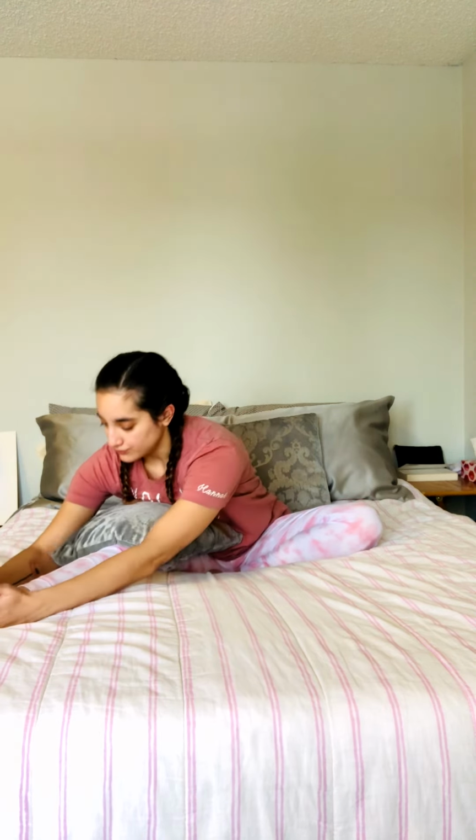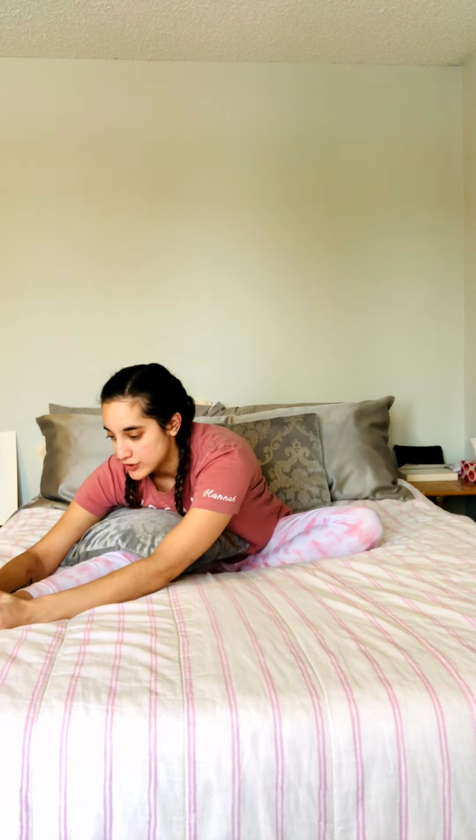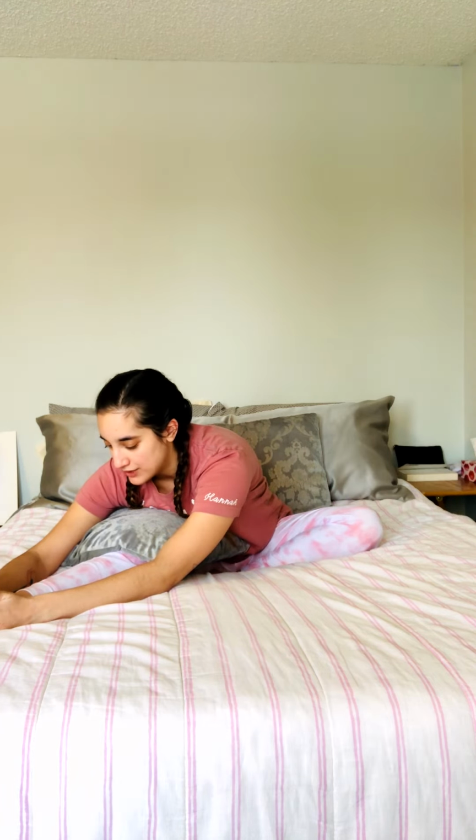Now this is where, again, pillows can be handy. You can just have a pillow resting on the top of your right thigh to support you as you fold forward. You just walk your hands forward as far as they can go. You don't have to be able to reach your foot. It's not the point here. We're just stretching our hamstrings gently, and we're also getting into our low back.